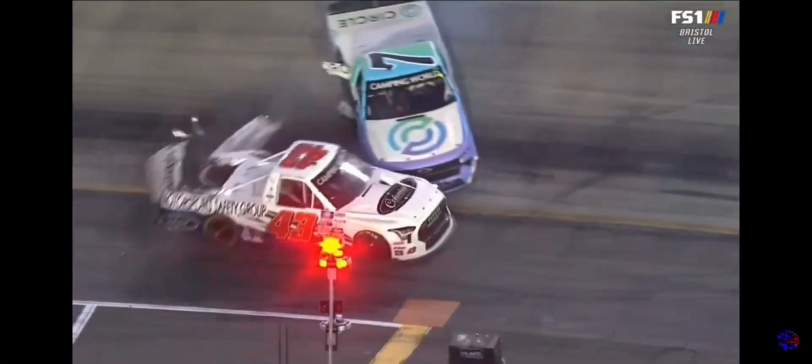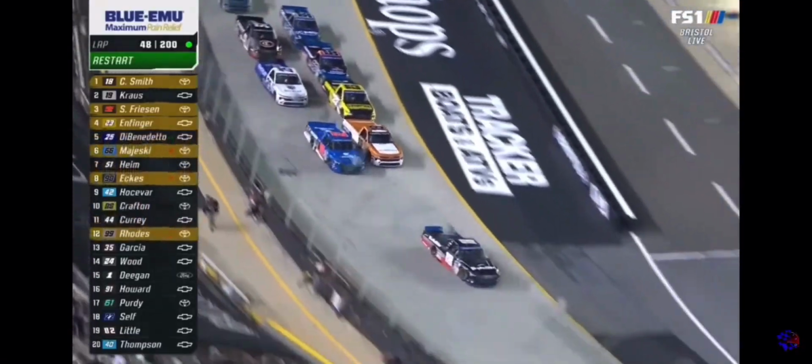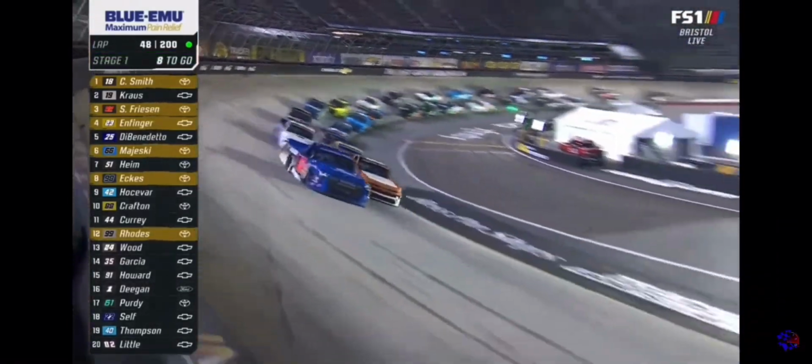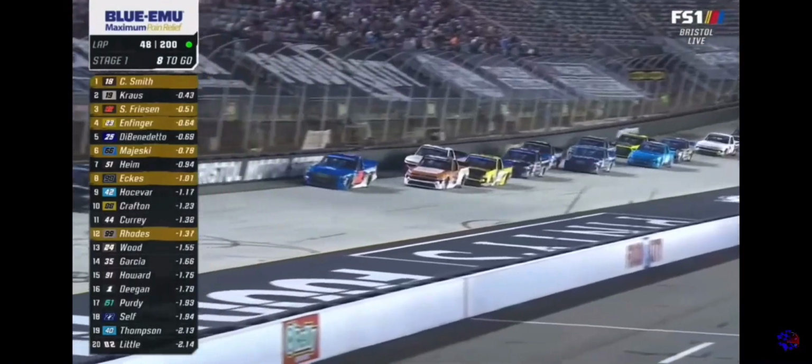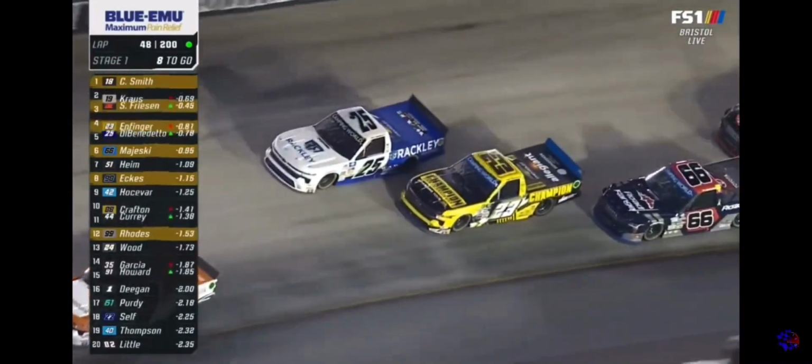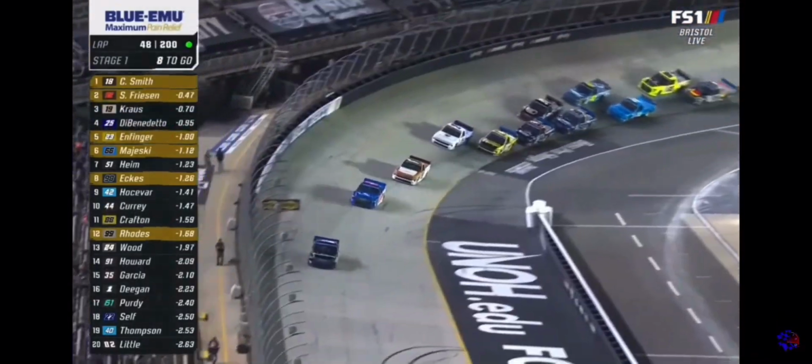And then late in the going, Chandler Smith jumps out to the point. Derek Kraus on the bottom, Stewart Friesen on the outside, battling for second. Good corner by Stewart Friesen. Kraus got a little bit sideways off there too. Stewart's got that spot. DiBenedetto up top and finger banging doors.